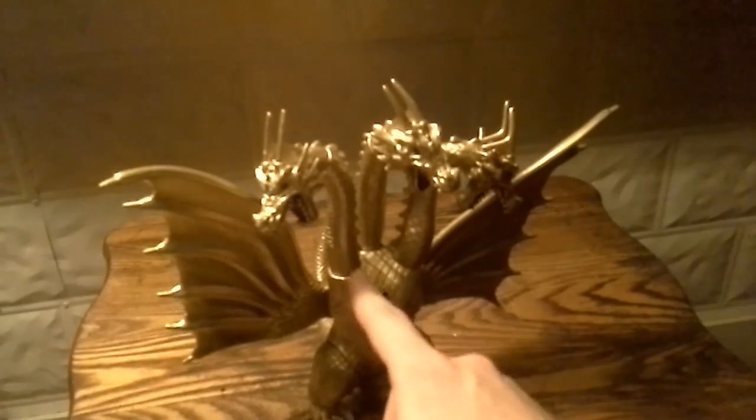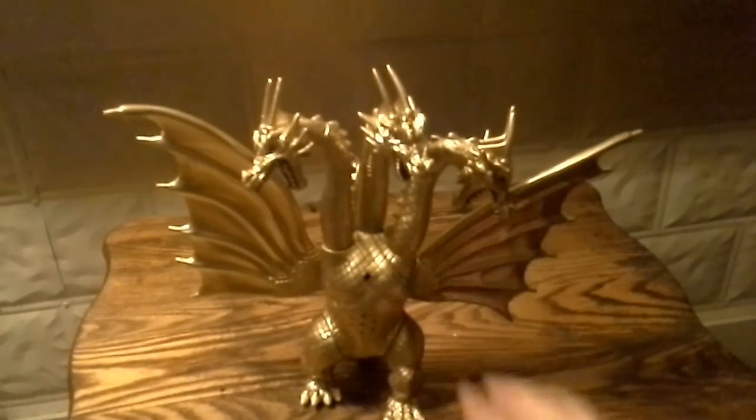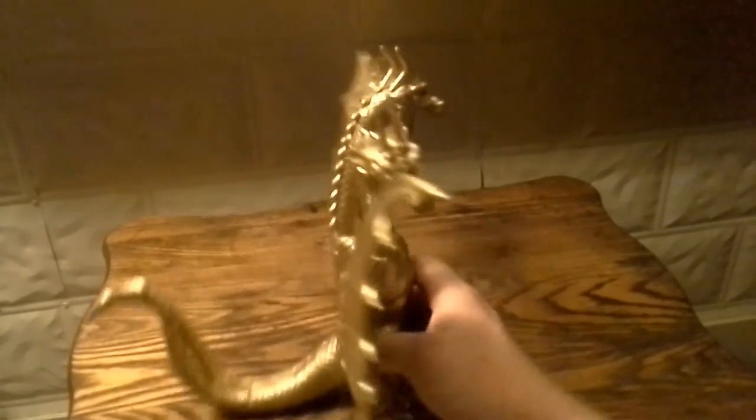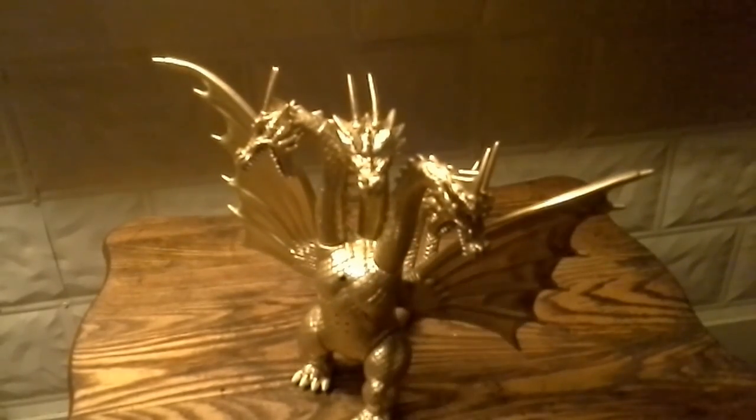You've got the 3 heads, or technically the necks, and then both legs and the tail for points of articulation there. Oh, and the wings, duh. So it has 1, 2, 3, 4, 5, 6, 7, 8 points of articulation. And this is a really nice sculpt. This is pretty true to the Heisei era King Ghidorah, and I'm pretty happy with it. There is, of course, the hole for the motion sensor and for the speaker, but that's really not a problem when you get that awesome roaring feature. I'm willing to put up with a couple of holes in the plastic for that.